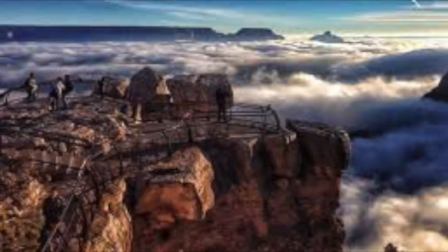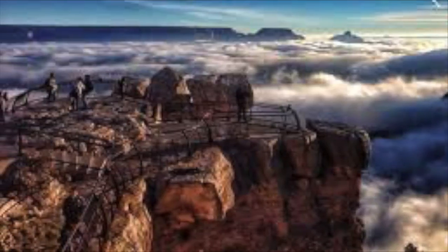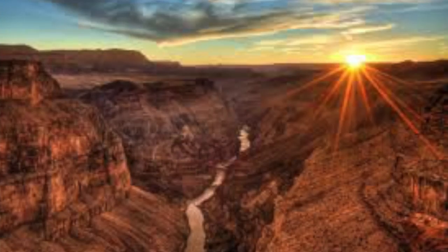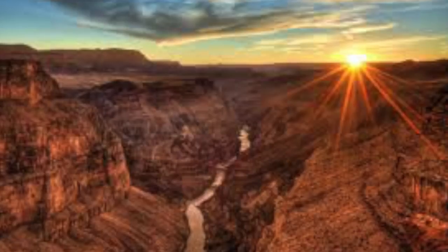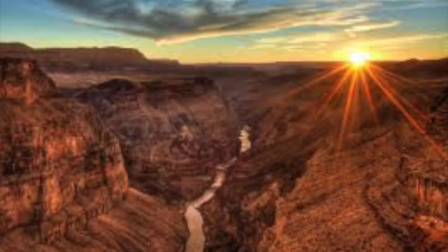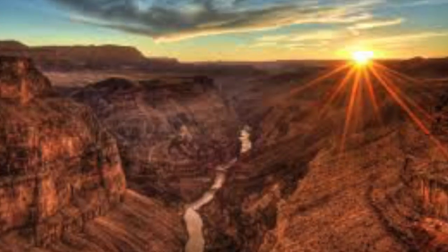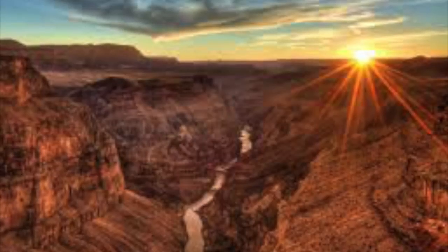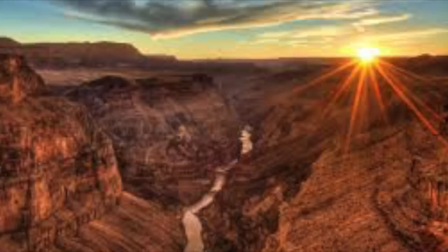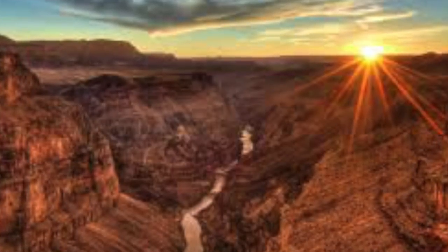Other than the wonderful views of the site, it is also home to dozens of species of animals that include bison, bighorn sheep, elk, mountain lions, ringtail, Gila monsters, lizards, snakes, birds, and so many more. It is also home to many different species of trees, shrubs, ferns, and cacti. The Grand Canyon is located in northern Arizona on the Navajo Reservation. Because of this distance, the Grand Canyon is also a staple in Native American culture.